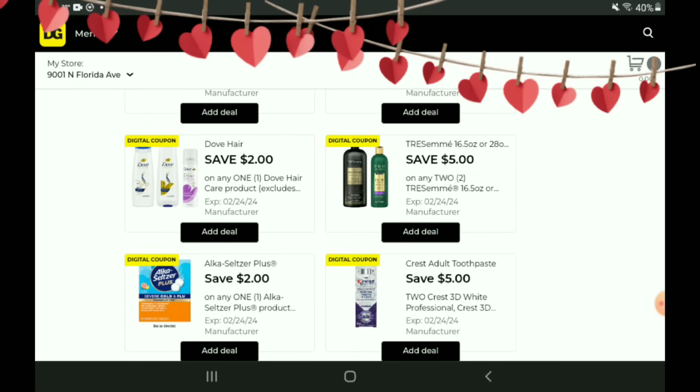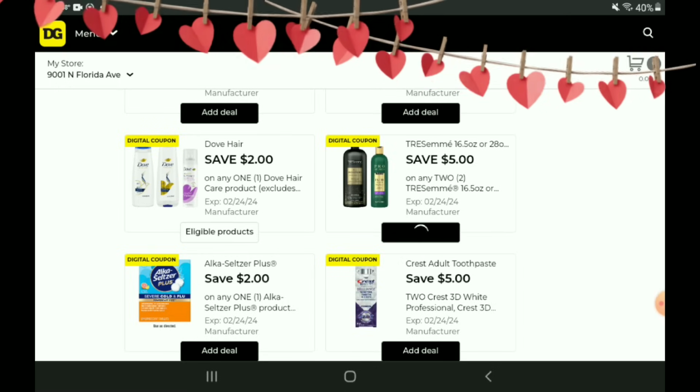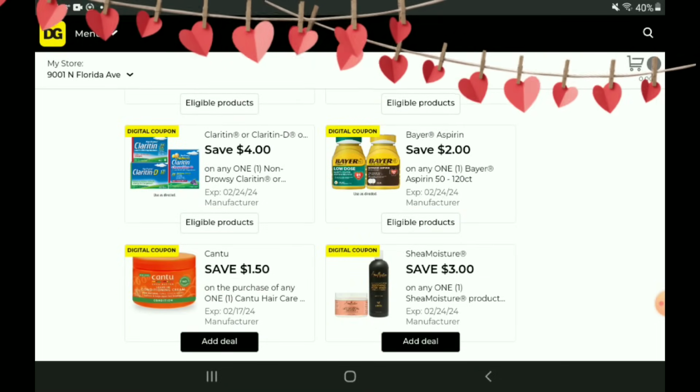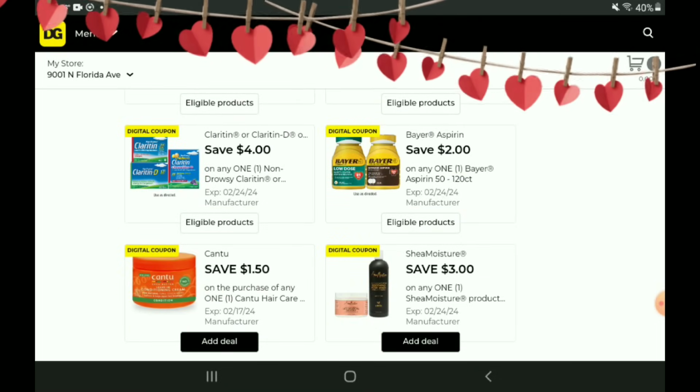We have a $2 off 1 for our Dove Hair Care. $5 off 2 for our TRESemmé products. Those are priced at $6, so after the coupon, you're paying $7 for two. We also have a $1.50 off 1 for our Cantu hair care products. These start out at $4.25, so after the coupon, you're paying $2.75.